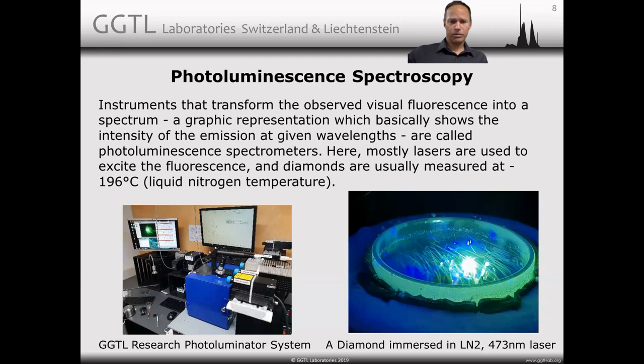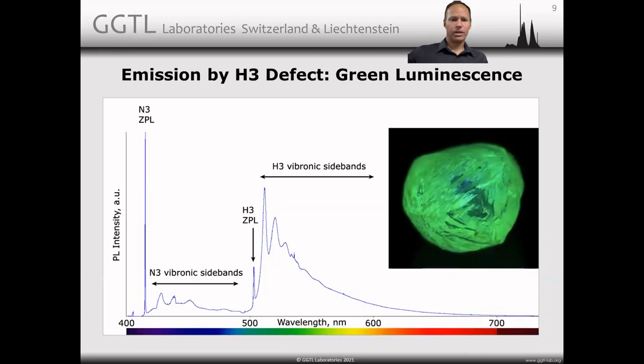And this specific stone that you see here in the liquid nitrogen will be represented as such a spectrum as you see here. You see the stone fluorescing, that's a diamond again. And this is the same defect, the H3 center, but in fluorescence. So you see the H3 center from 500 to about 600 nanometers, that broad band, that all is part of the H3 center. And on the left, you see the N3 center, which causes blue fluorescence. But since the H3 is so dominant, the diamond basically fluoresces only in green.